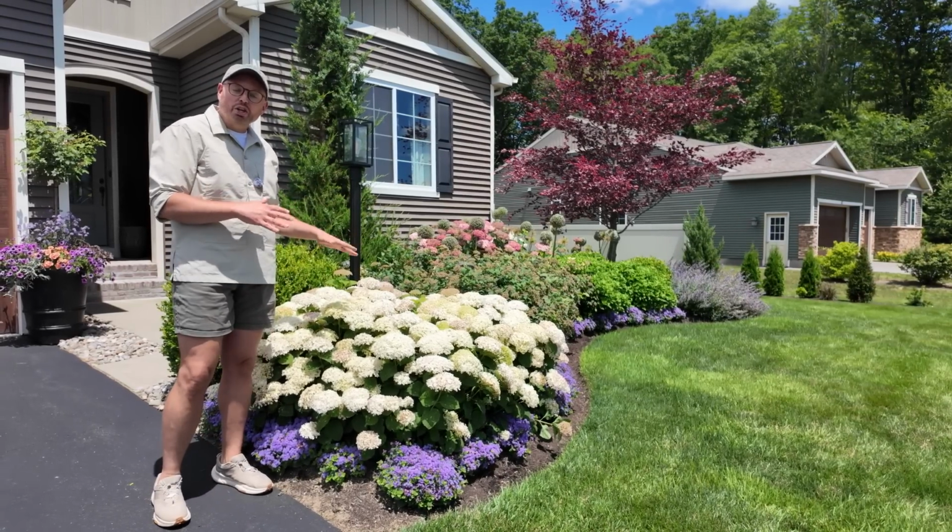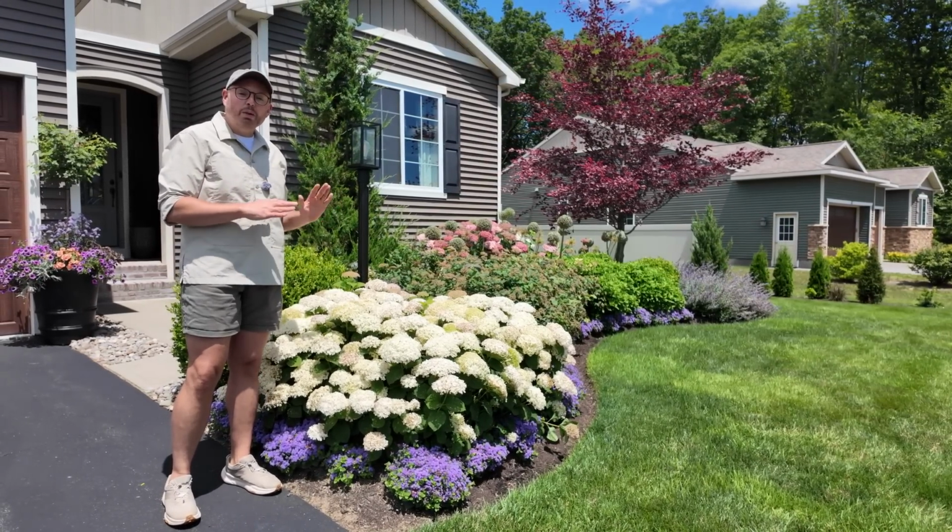So if you're looking for a smaller, fail-proof hydrangea, Invincibelle Wee White.